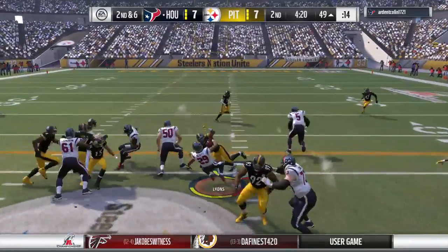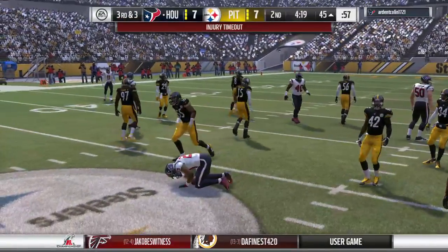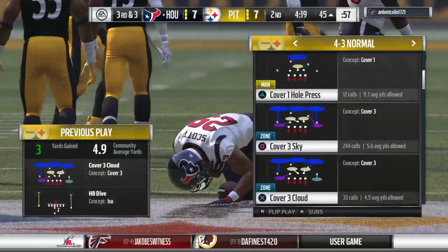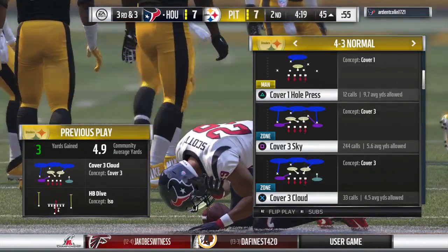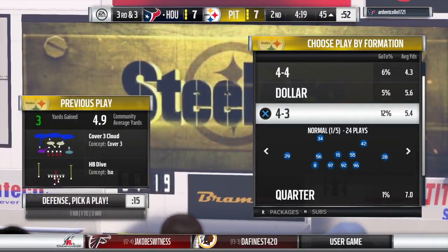And he'll give it here to his running back. And he's going to get this one down near the 45-yard line. Now after the play, it looks like there's a Texan here slow to get up. While the training staff works on him, we'll step aside and be right back.